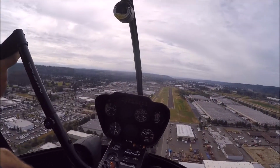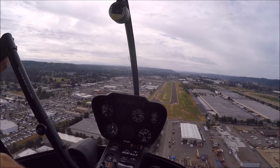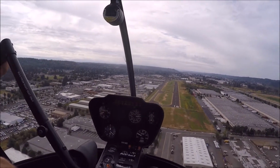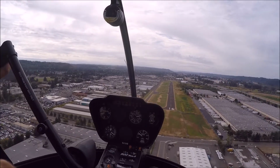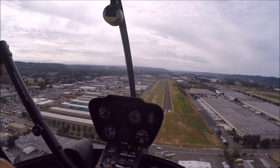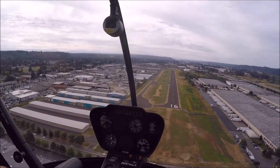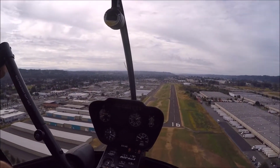Alright, so just feel this. Stay on it with me. Yep. Just feel this. So, alright, we're 45 knots right now. We're about 300 feet. I really want to keep the helicopter as level as possible. I don't want to dive. You don't want to dive. I don't want to come back. I want to keep it level.